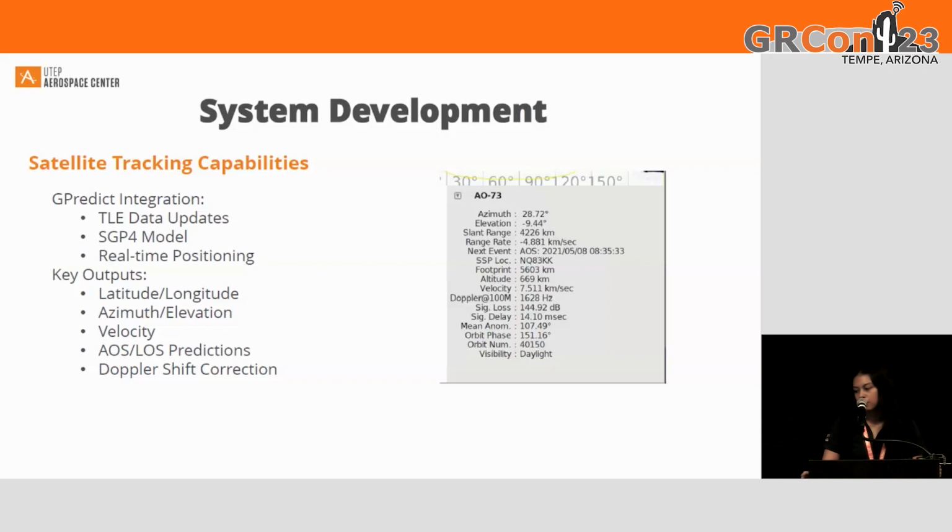in real time. The key outputs that we're looking for are the latitude and longitude, because we are plotting those in real time on a map, so we can visually see where our satellite is. We also get the azimuth and elevation values in case we want to move the antenna to follow the satellite. We get the velocity, and one key component is the next AOS, acquisition of signal, which is the date and time when the satellite will become visible to our ground station, and the LOS, which is when we're going to lose that communication window.